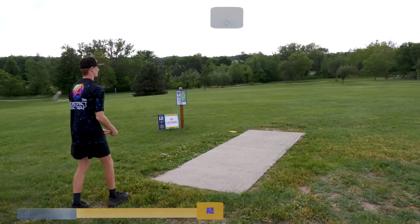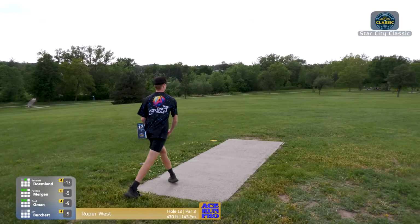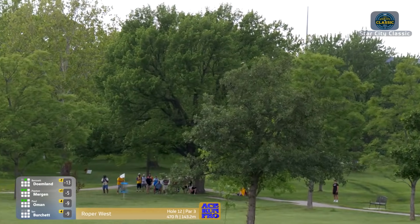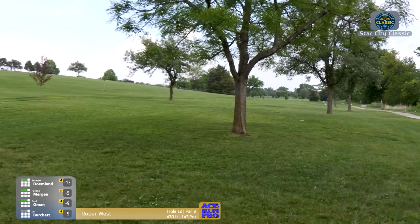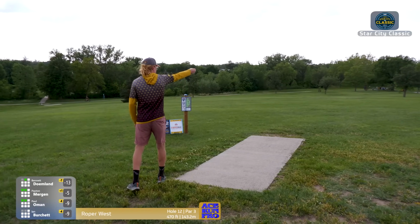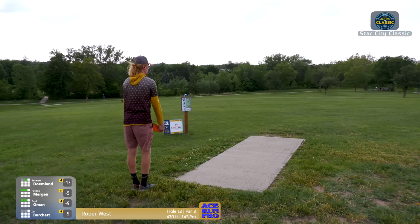Those guys going up high. Looks like Payton's going up high. It's pushing and drifting. Bail out left. It's hard to give it that commitment. You see the flag on the basket too. You need to hang it out right a decent amount to really trust that wind to bring it back. That bailout's definitely left.